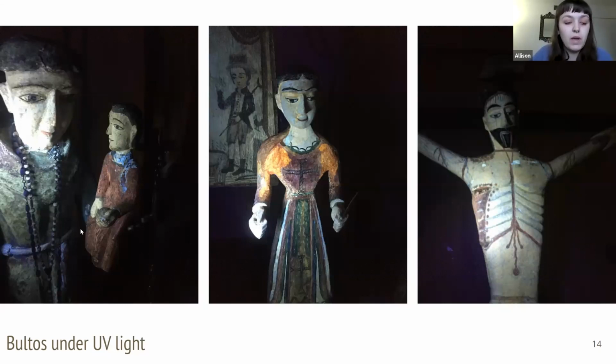So let's see, on the left here, we have our San Antonio Bulto with our little Christ child sitting in his hand. And he has been glued before, and that's why it looks blue. The guy in the middle, we didn't even work on him, but as we had the UV light in the chapel at Casa San Ysidro, we just noticed that he was glowing so orange. We were like, wow. And I asked Keith, what is so orange? And he's like, that's 100% shellac. Shellac is always bright orange under UV light.